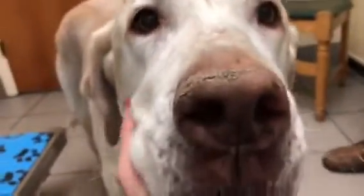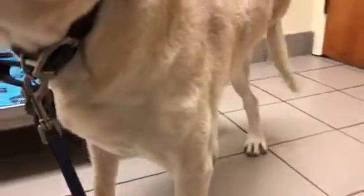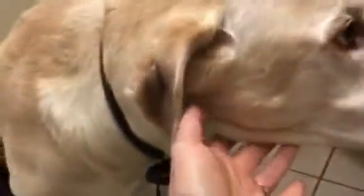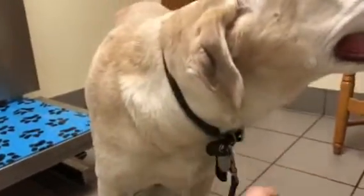This is Winston. He is an almost 12-year-old lab. He's about the sweetest thing ever. He fell down the stairs the other day, and he is a three-legged, so he is what lots of people call a tripod. He lost his back left leg due to trauma about 2 years ago, and now that he's 12, it's getting a little more difficult for him to get up and move around like he did.